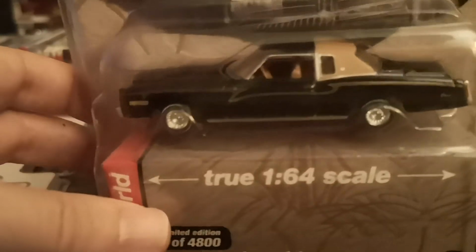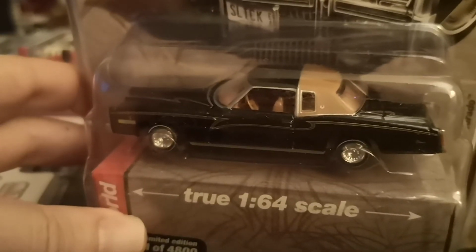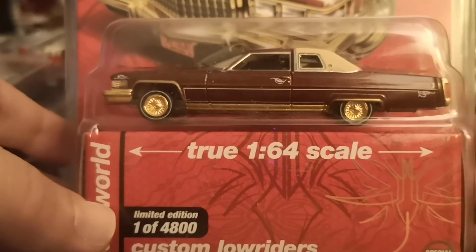I love that dark brown interior. Looks kind of beigey on here, but it is darker brown. Yeah, the pinstripe continues on top, as you can see. Trunk and hood. And yeah, it's a beautiful one. I picked up this one at Passion Diecast also. And since I'm kind of a sucker for any lowrider from basically the mid 70s to the mid 80s especially, I had to pick up the other Caddy.